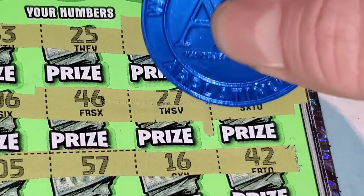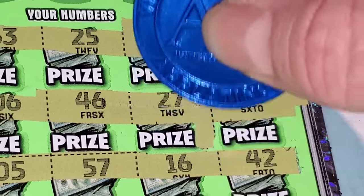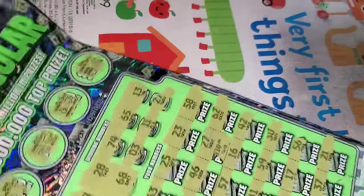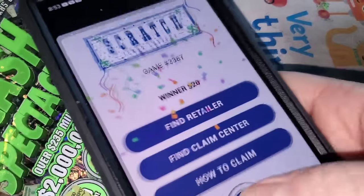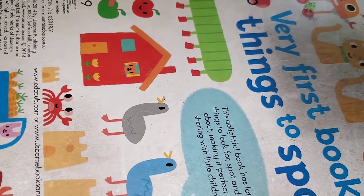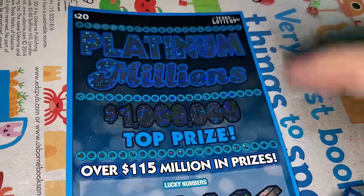$27. All right, what do we have here? Little zeros for 20. Ugh. Yep. Yucky poo-poo, as we used to say. All right, $40. We're $680 away from even.